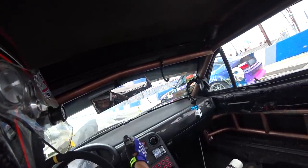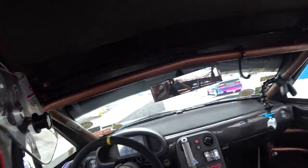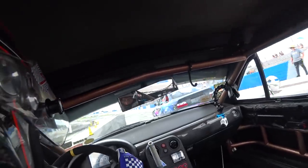So now we're going into our chase. We've got a good idea of what we need to do here. Now, unfortunately, it got restarted twice. I think he was having some issues with his gearbox, so it popped out of gear or something, but we get a good start and it's time to go.